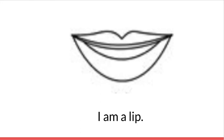See if you can read this one on your own. Really watch this word closely. One vowel followed by one or more consonants. I. Did you figure it out? Lip. Let's read it together. Ready? I am a lip.